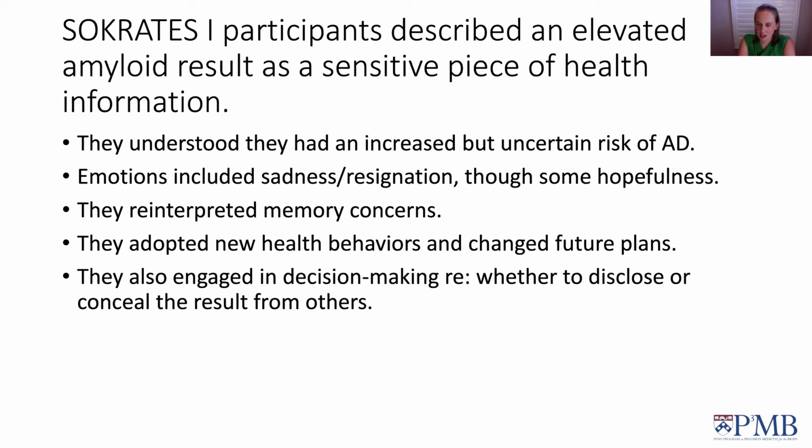And people were also engaged in changing their future plans. Changing future plans could be everything from cleaning out your attic to downsizing your house to move closer to somebody who you thought could be a caregiver if you were to develop dementia. People made trade-offs between staying in the workforce longer versus retiring sooner and checking items off their bucket list. They also were doing things like revising wills, writing out advance directives, and doing other kinds of long-term financial planning.